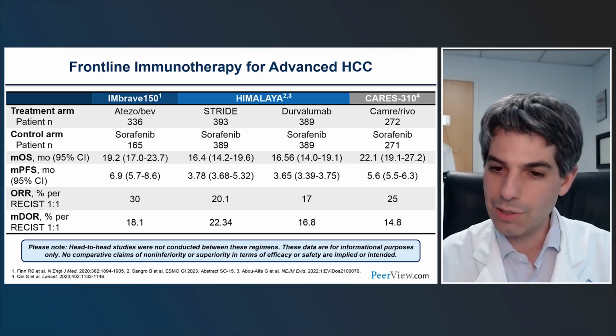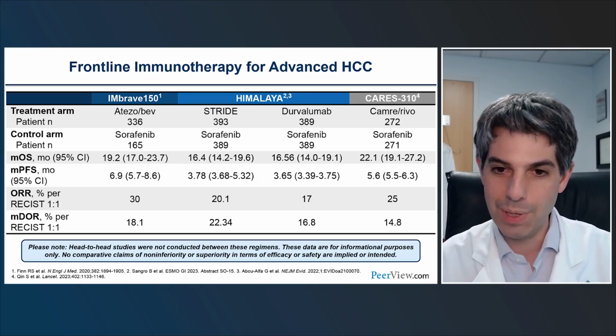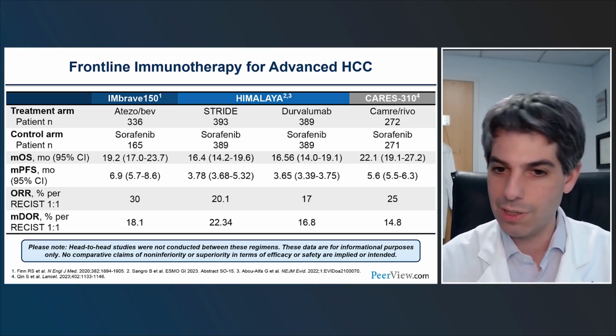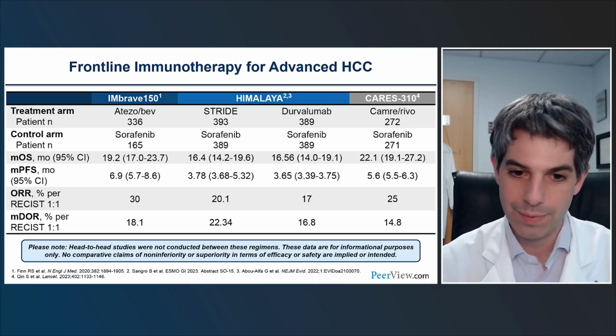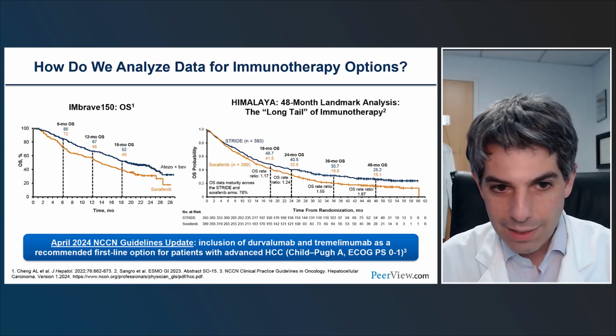But I do want to just caution that this study was conducted mostly in Asia, predominantly in a Hep B population. So how applicable this is to a Western population is a matter of some continued debate. So next slide. So how do we analyze this data?